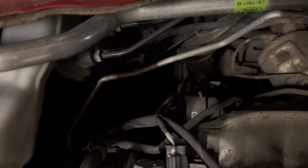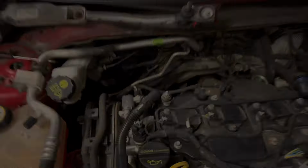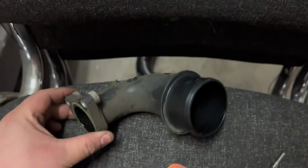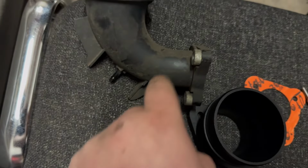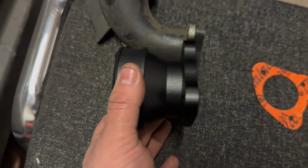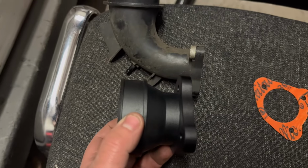Don't know how much you'll see. Turbo elbow is off. I just need to undo the vac pipe, and then we'll get that changed over to the new one. So here is your standard turbo elbow. Sit in with this. So obviously this, quite restrictive. So what we do is we swap it out for this one. So obviously straight away it's larger and then it opens right up.